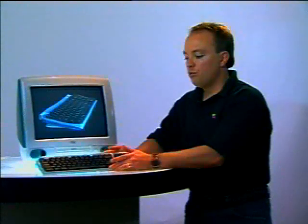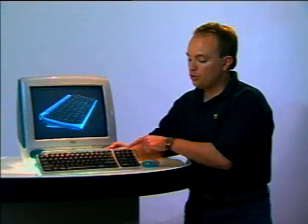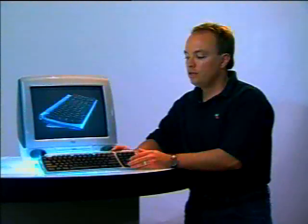So this keyboard is actually a USB hub inside. So we actually have 2 USB ports, one on each side. And that's not just for putting the mouse on the right or the left, which you can do. It also means that depending on which side you put your mouse, the other port is an open USB port.